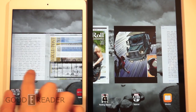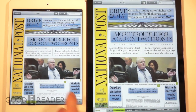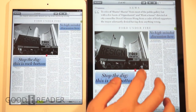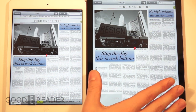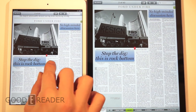Next, I'm going to go to our favorite newspaper reading app, Press Reader. So, yet again, we have another dilemma here: do you have pocket-friendly but unreadable, or full-page readable but a gigantic device? I mean, none of this text is readable.